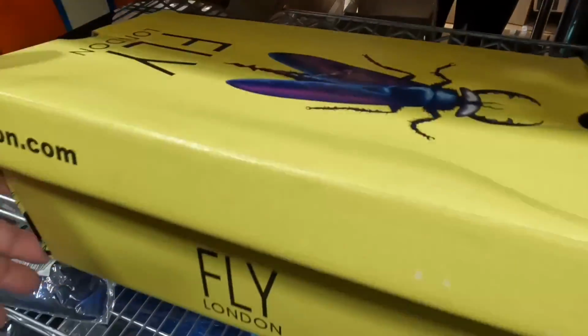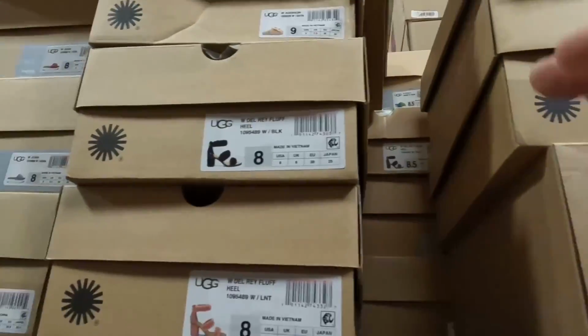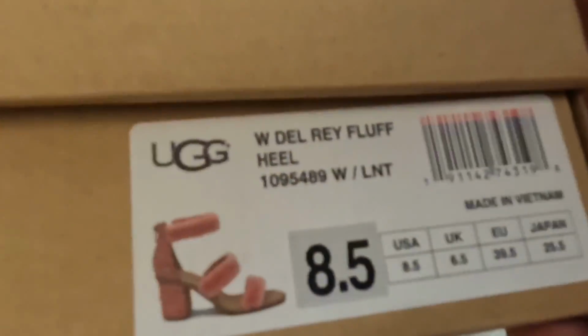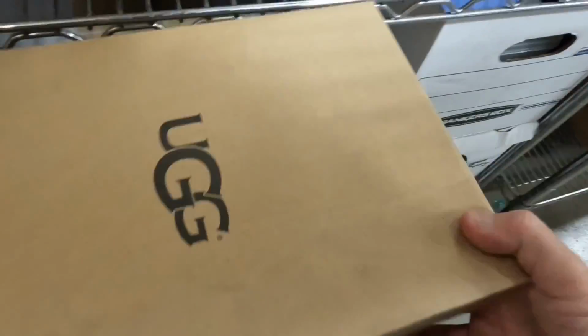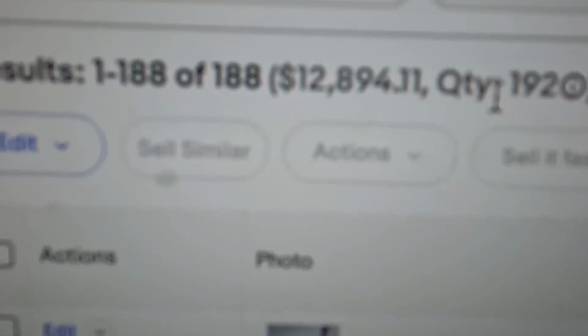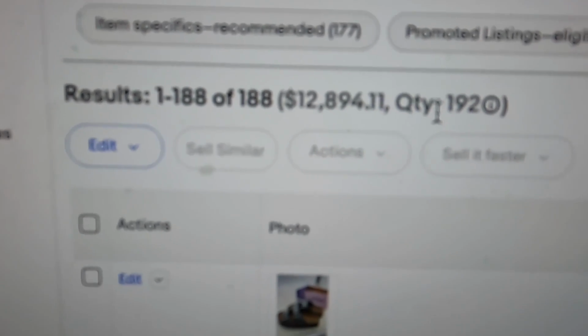Some more Hermiones. Uggs for days. I think that's one of the things that triggered people to want to bid on this storage unit, but her Uggs were not very high-end Uggs. Like, she got the ugliest, most hideous Uggs you ever seen in your life. Would you wear those? No. We have 188 shoes listed currently. I haven't been checking my actual price, but he's pretty on point.